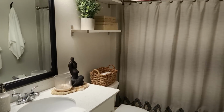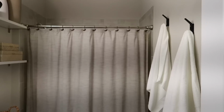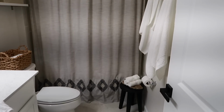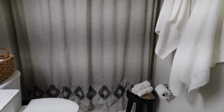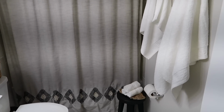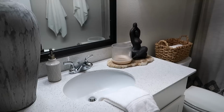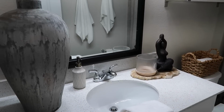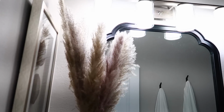I also wanted to finally take you into the wonderful bathroom that I have finally completed. I am so excited, you guys. It took me, I feel like, forever to do this, but it is done and I love the way that it turned out. So I am also in here because I want to tell you about something that I got from Target, but just to show you the little reveal, we're going to start on the side.